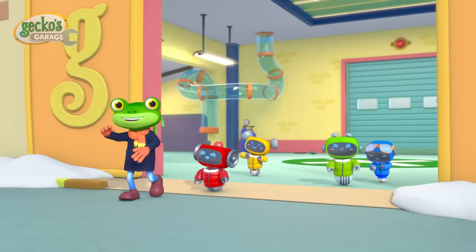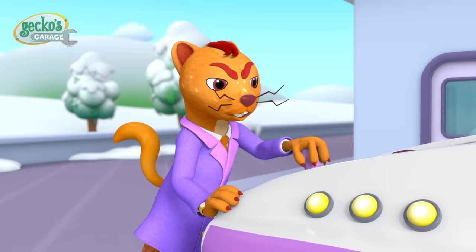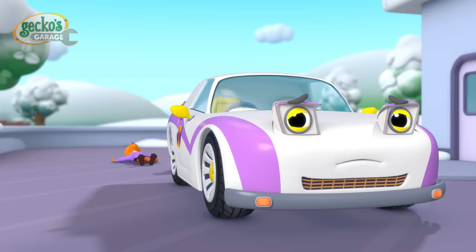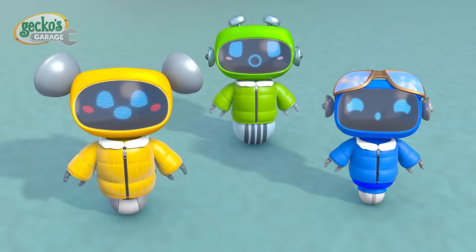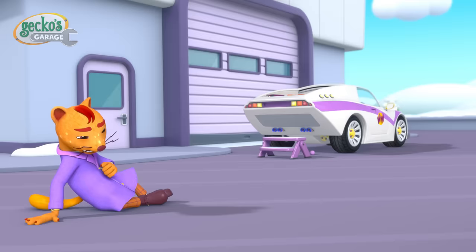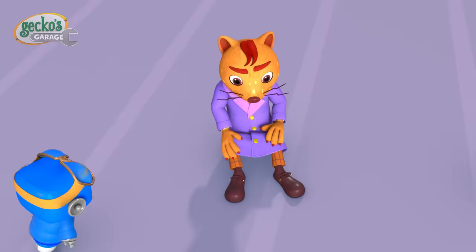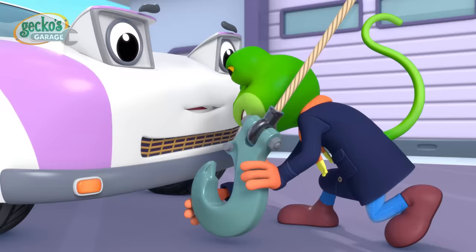Hello, everyone. It's very cold today, so we need to wrap up warm. What is wrong with you, Sly? Why won't you start? Sniffling screwdrivers. I think Mr. Weasel and Sly could use our help. Come on, Mechanicals. It's important to look after our neighbours. Oh, Mr. Weasel, you and Sly need some help. Let the Mechanicals take care of you, and I will look after Sly. Go, go, Mechanicals! What's going on? No! Put me down! It's okay, Sly. We'll take you back to the garage for a little checkup.